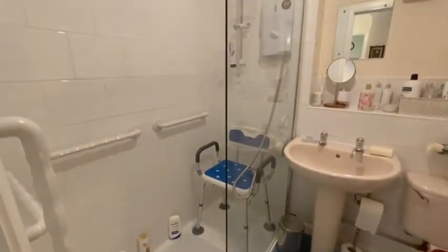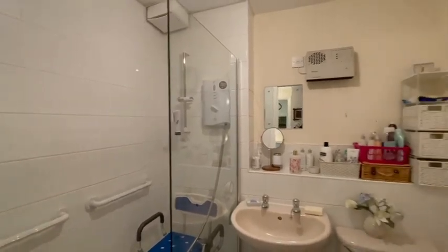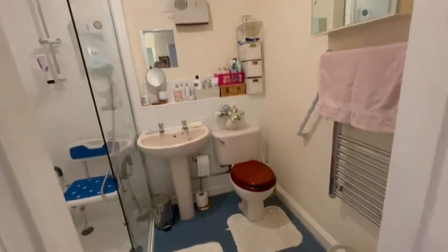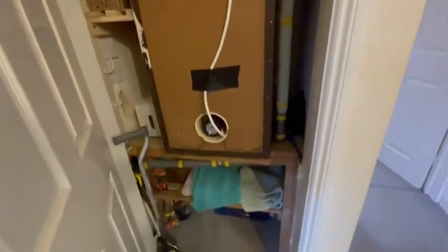A lovely big bathroom with a walk-in shower. Very, very neutral in its decoration as it has recently been redone and is ready to move straight into. Carpets are in immaculate condition. A little bit of storage in there.